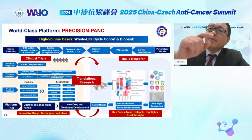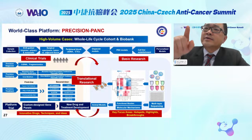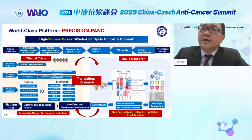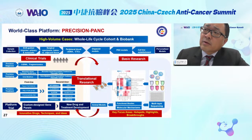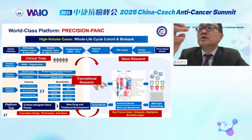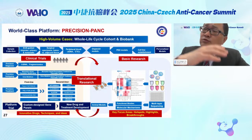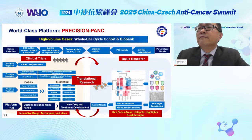We make it a whole life cycle cohort and biobank to collect the blood, tissues, everything, and give it to basic research for the whole genetics screen, and put it into translational research results, pushing it to the clinical stage. And at every clinical stage for these patients, we have 20 platform clinical trials combined with the big platform.